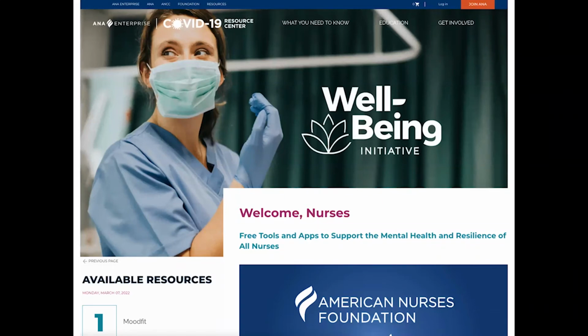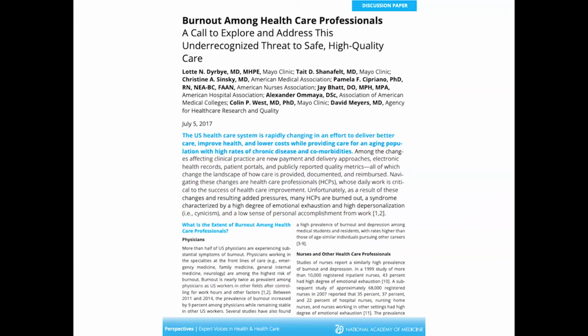And this is an example of a well-being toolkit that was developed by the American Nurses Association. And something like this could be a really welcome addition to include along with journal articles that you would traditionally include as well. And then likewise, something like a discussion paper could provide really valuable context and background information that would be a valuable supplement to peer-reviewed journal articles.